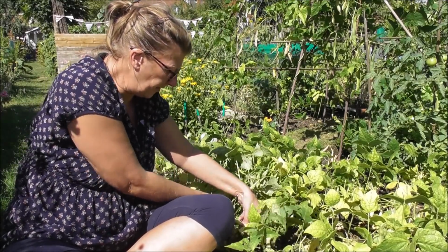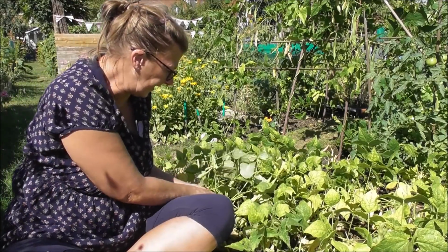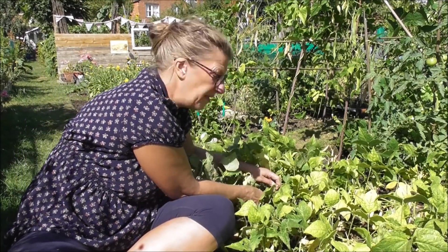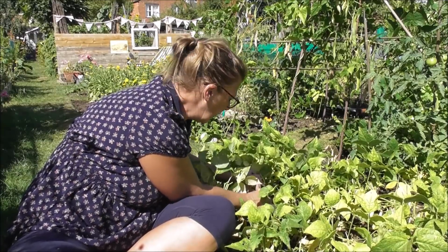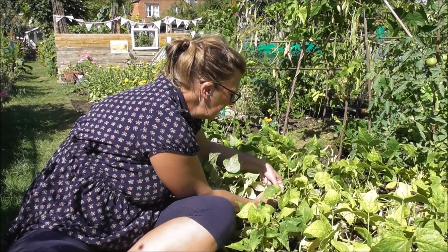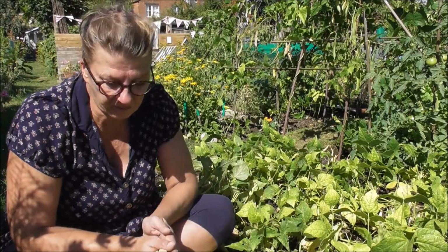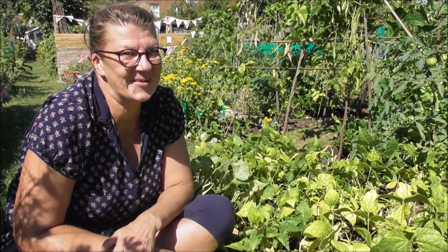I'm actually going to pick a few that are still greenish rather than the yellow, just because I can see and feel that they're so fat, and I've just got a feeling that they might all just start to go over in the next couple of days. And I know that I'm not going to be in the garden for at least, I think, probably 2 or 3 days. So rather than risk them going over, just get them out today. And then I've got another bean to pick after this.